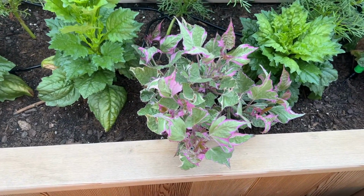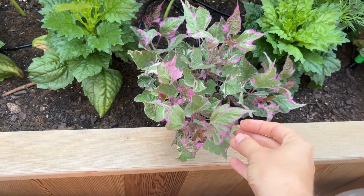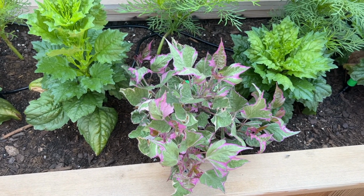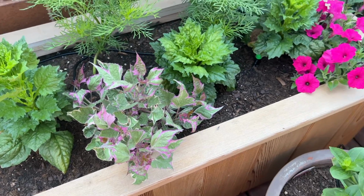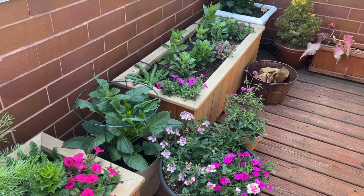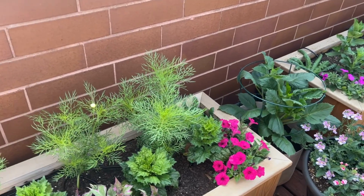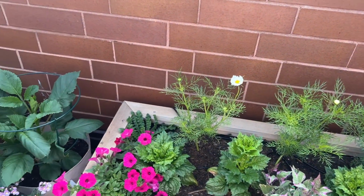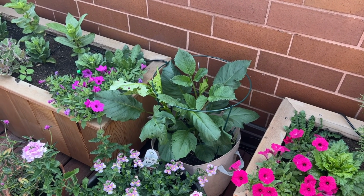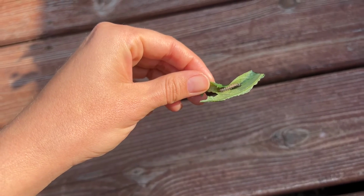The tricolor sweet potato vine is doing really well. I was nervous about it, but we'll see how it does in the garden as the heat increases. But yeah, that's what's looking pretty right now. So there's nothing that I have to do to water. I'm going to do a closer inspection of the dahlia, and then that'll probably be it for out in the garden this morning. I found the culprit.